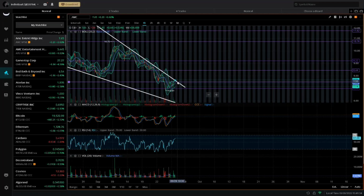I'll be posting on my YouTube and on my Twitter, so go ahead and check that out, and on my Discord. But if we get a retest of the top of the wedge, then we can get a bounce to the upside. So I would be looking for us to be trading in the price ranges of $7.50, above $7.50, all the way up to $8.50.